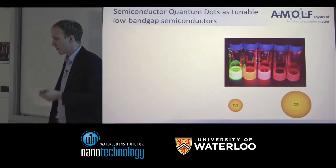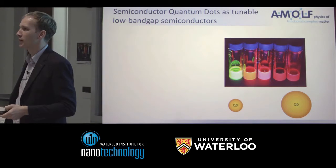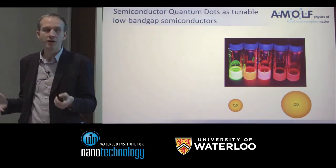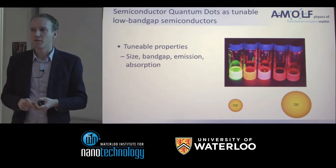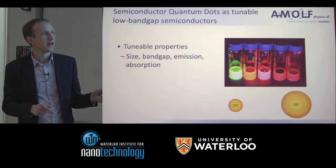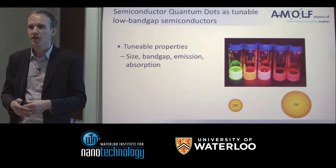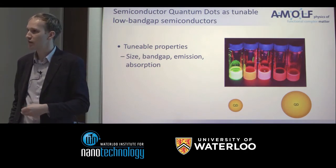Our first attempt to do this was to choose quantum dots as the low band gap semiconductor, because they're really tunable materials. Just by changing the size, you can change their band gap, their emission wavelengths, and their absorption wavelengths. This is an example of quantum dots made from cadmium telluride. They're all the same material, the same solvent, the same ligands, and so on, only the size is different. You can see the emission goes from near infrared all the way up to sort of green emission. And it's just the size that changes.